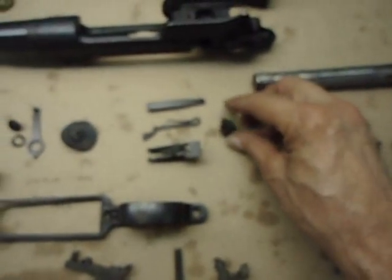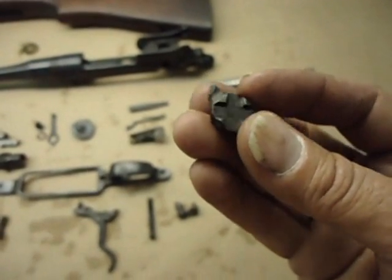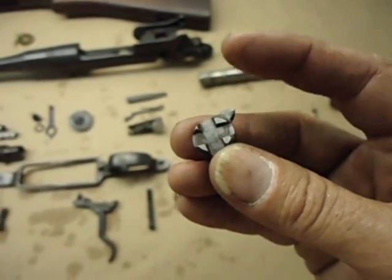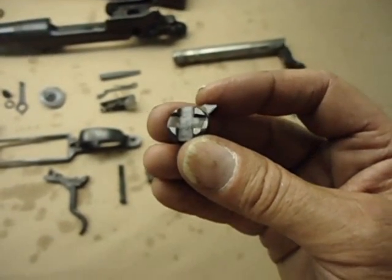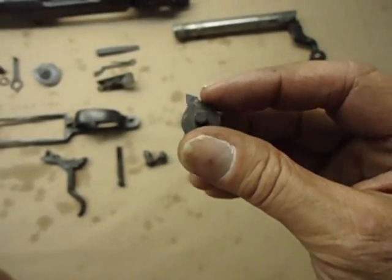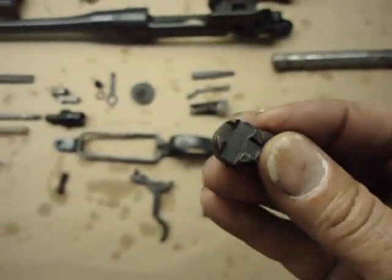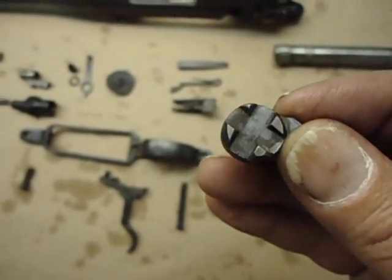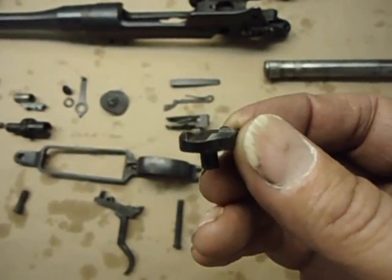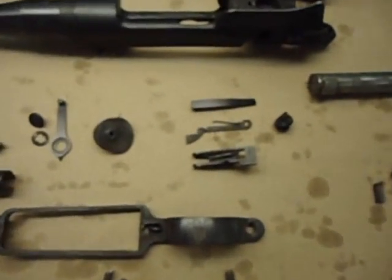Here's that broken rear volley sight, peep sight, the rear part of it. It has a broken stem. The stem would be about another inch or so long with a little peep sight on it. So I'm going to have to be finding one of those pieces. Only the British use the volley sight. I don't believe any U.S. 1917s, which is basically the same gun, ever used any volley sights as far as I know. So there's a few minor differences in the P14.